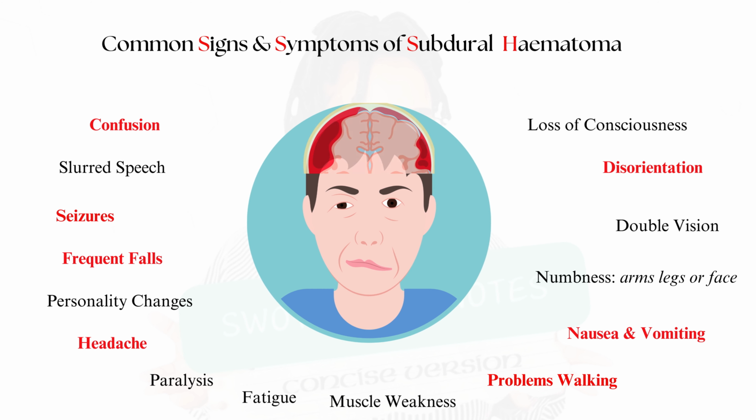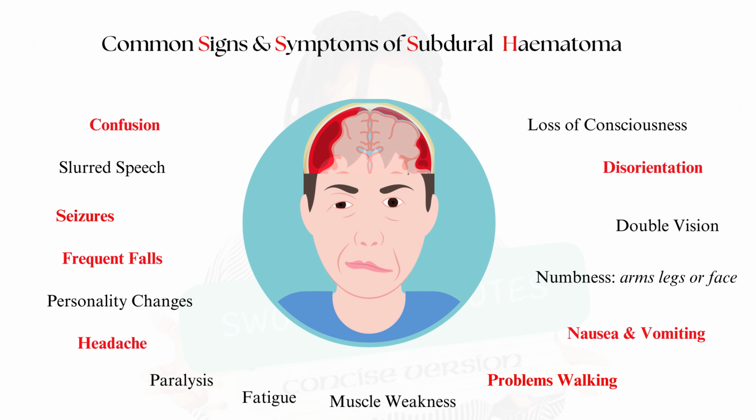Okay, now what are some of the signs and symptoms of subdural hematoma? Feel free to type your answers in the comment section below this video. Common signs and symptoms include confusion, slurred speech, seizures, frequent falls, personality changes, frequent or worsening headaches, paralysis, usually loss of movement on one side of the body, fatigue, muscle weakness, problems walking, nausea and vomiting, numbness in the arms, legs or face, double vision, disorientation, loss of consciousness.